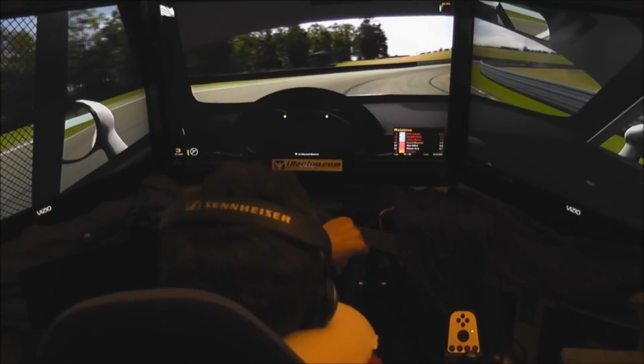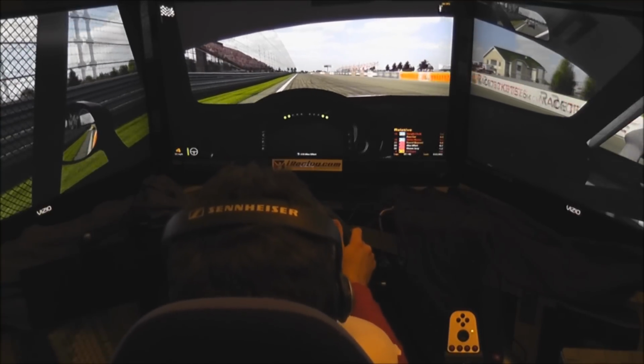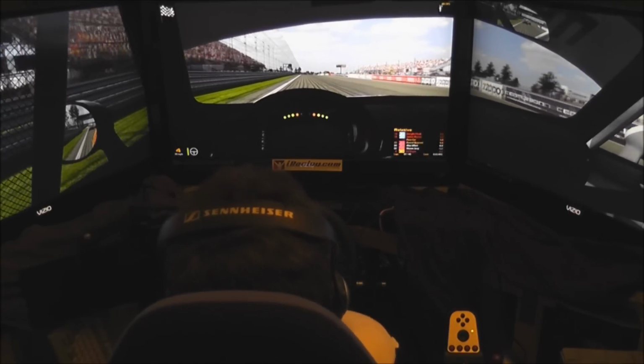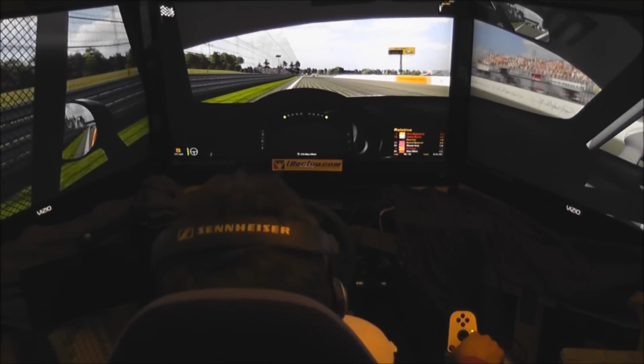Alright, I go wide and fast. Overcooked it a little bit there, but I did keep Sean behind me. And here I am, crossing the finish in 7th for the Miatas.